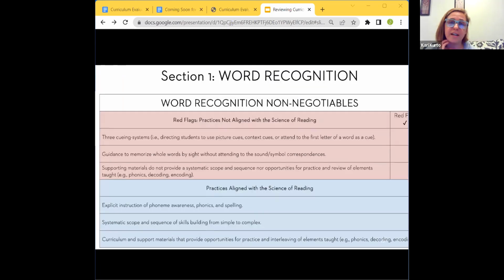So the structure of the guidelines, and I will share my screen and we'll go through the entire document, not line by line. Don't worry, I'm not going to have you here for 5 hours. But just so you know, the structure is such that we begin with non-negotiables. These are the components that if you see these red flags persistent in the curriculum, that's when you want to really consider your options. Is this really a curriculum that you want to be using if these major red flags are evident and truly integral to the curriculum? And we have these for each section.